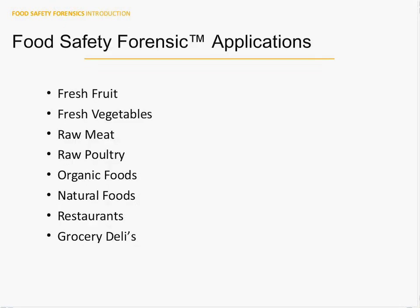What are some food safety forensics applications? I've listed a few for us to consider. One is fresh fruit or fresh vegetables, both raw meat and poultry, seafood, organic foods, natural foods, restaurants and grocery delis. As you'll see from this list, most of the products that are perishable are the fruit, vegetables, and meat. And these are the ones that generally have the microorganism poisoning effects on them. It's important to note that most of these food categories represent highly perishable food items.